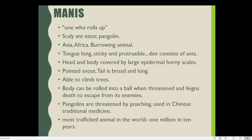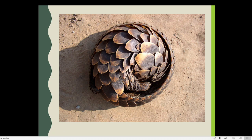Then the head and the body are covered with large epidermal scales. Epidermal scales means scales are formed from the epidermis, not from the deeper layers of the skin. So the outer layer of the skin, known as the epidermis, is modified into thicker, harder scales like this. They give it protection because it primarily feeds on ants. If we touch ants, ants will attack us. But with an animal which is well protected with scales, ants cannot do much harm.